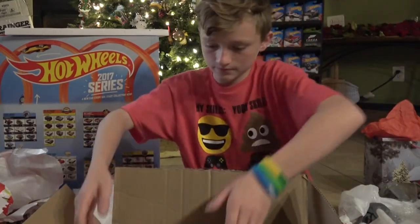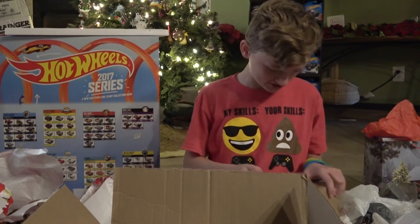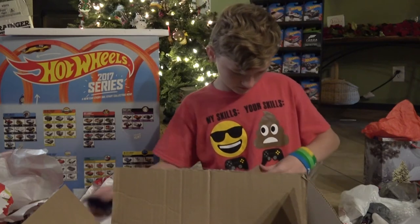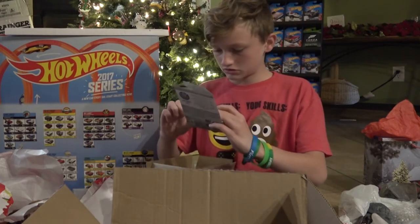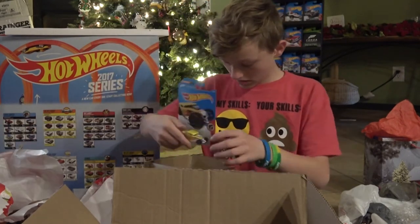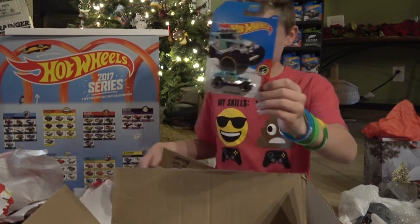Now let's get into these boxes. I'm pretty sure this is a Bone Shaker because it says bad to the bone. Bad to the Bone Shaker. This is a 32 Ford, just with messed up packaging. A Bone Shaker. Another Bone Shaker. And then a Baja Bone Shaker.